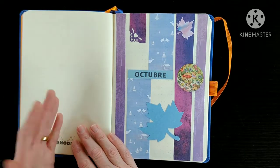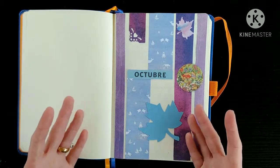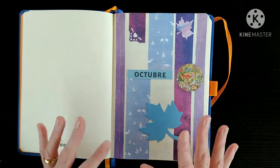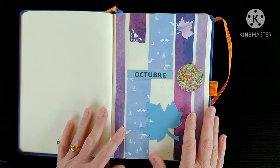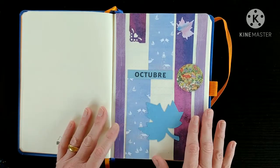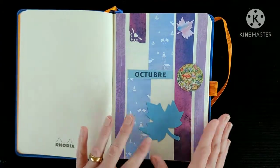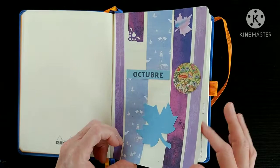Now here's my first page for October. Here it's spring, so October doesn't feel quite as autumny and as Halloween-y as it should. And this year, with Halloween kind of being a question, I don't know if they're going to allow it, so I didn't really go with a Halloween theme. I decided to go with colors that match the book, since this is the first thing you're going to see when I open it.